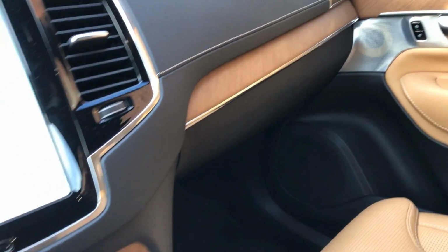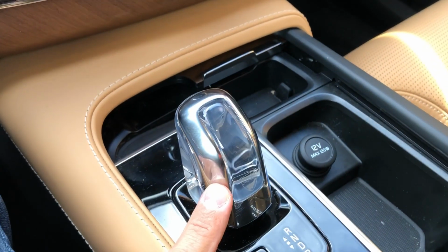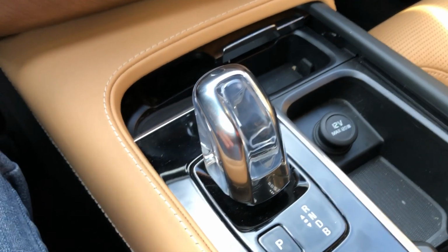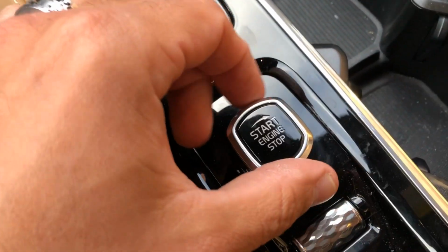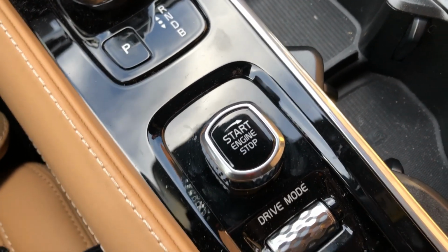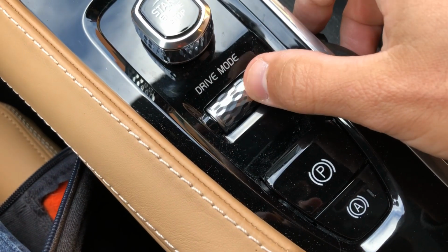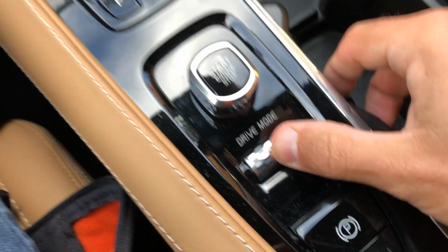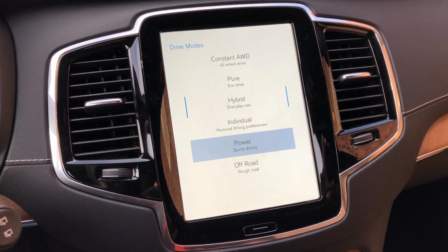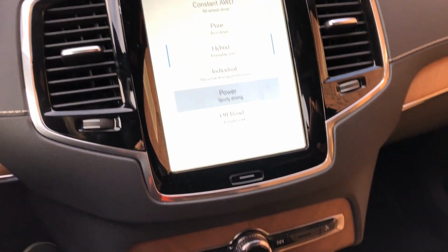I mean, everything is perfect except for, well, I suppose it's a matter of personal taste. I think this is pointless. This is how you start it. I'm not a big fan of how that works either, but it doesn't matter because it does work. There's your drive mode, you push down, and then you can toggle through. That's obviously the big screen there, which is beautiful, works like a tablet.